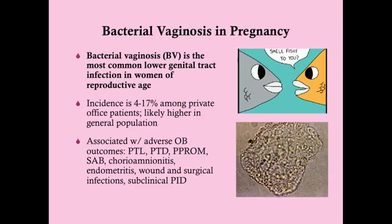It's associated with some adverse OB outcomes, and these are actually pretty significant. So preterm labor and preterm delivery, preterm premature rupture of membranes, both of which can cause both preterm labor and preterm delivery, spontaneous abortion or miscarriage, chorioamnionitis, which can cause preterm labor, preterm delivery, endometritis, which is related to chorioamnionitis, wound and surgical infections, which can relate to a C-section. So you can see some really big problems here. If a woman has BV in pregnancy, she's susceptible to these things.